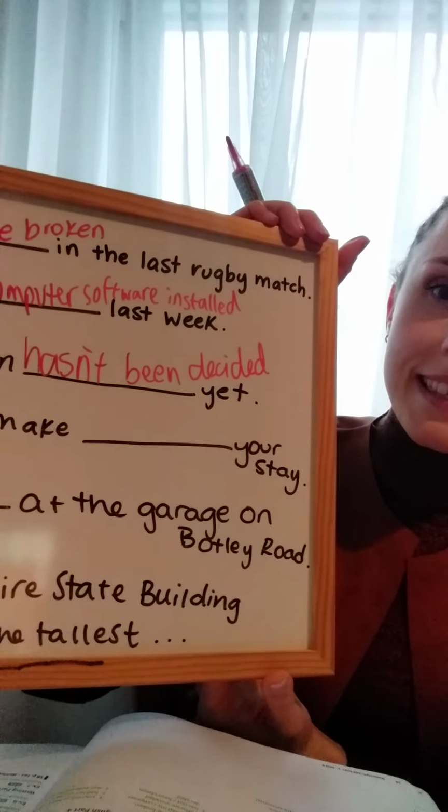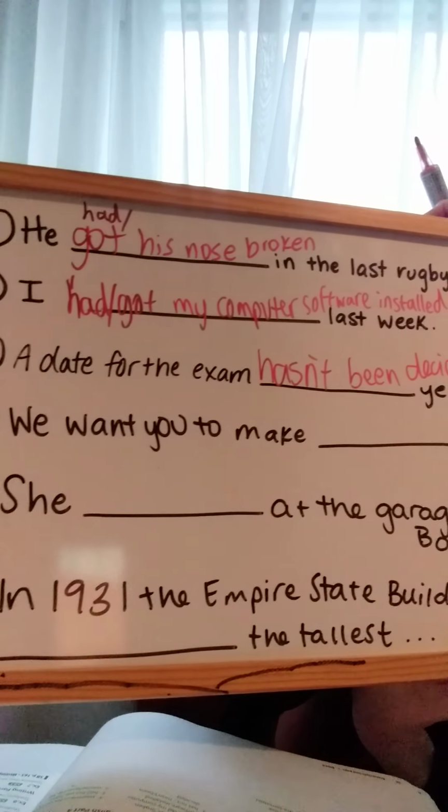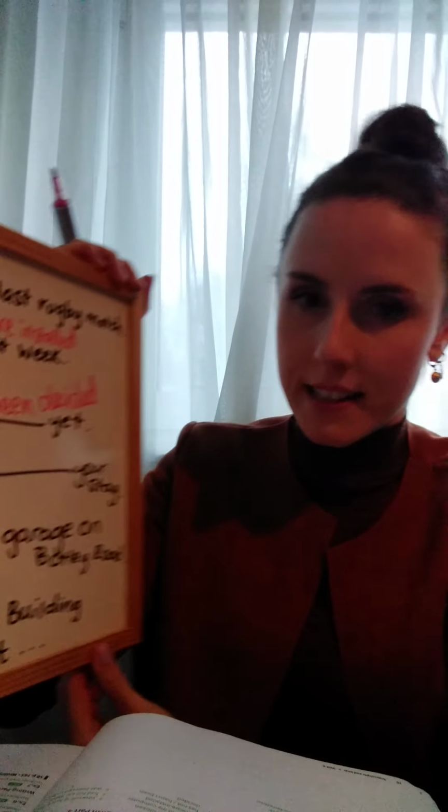Number 3, they're still deciding a date for the exam. You needed to use decided. A date for the exam, yet. The answer is has not or hasn't been decided. Okay, so we're just going to do the abbreviation. You know that counts as two words anyway, but it's just more common to use the abbreviation. So, hasn't been decided yet. Do you see number 3? A date for the exam hasn't been decided yet.